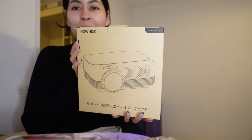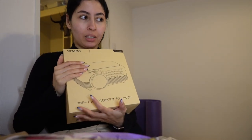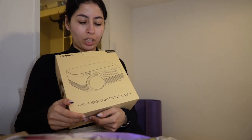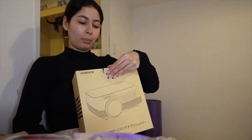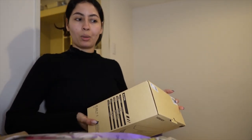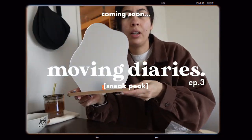It's a mini projector, because I didn't want to buy a TV. It's too big. I would need a TV stand also, which I don't want because this apartment is small enough. So I thought that maybe I can watch over this instead of my laptop. I hope that it will work how I imagine it. It's smaller than I thought.